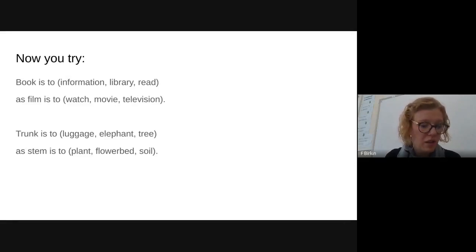Okay, hopefully you've had a chance to go through and choose the answers you think are correct. Okay, these were slightly harder, I felt. For example, the first one, well, I would find information in a book. I would find a book in a library. I would read a book. So actually, any of those words arguably have a relationship to the word book.